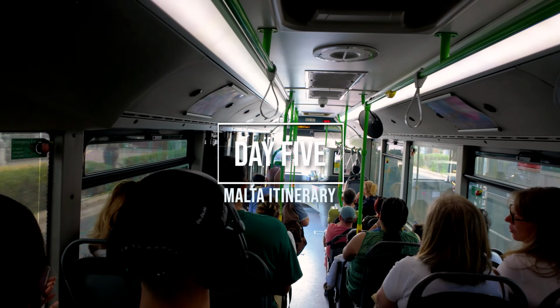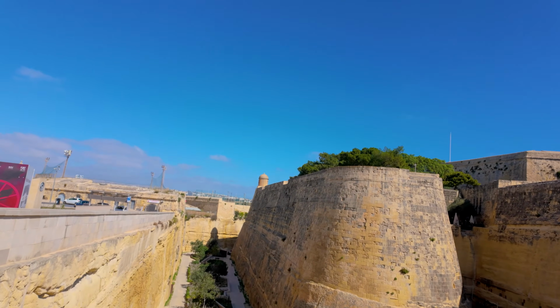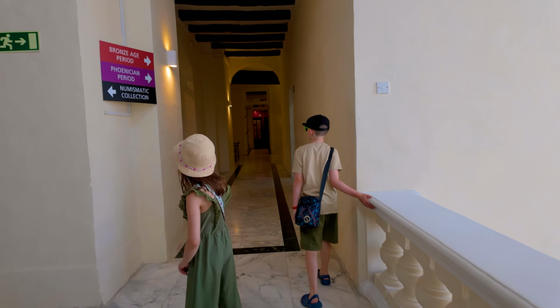Day 5, we caught the bus to Valletta and explored Malta's capital, along with the 3 cities. In hindsight, this meant we had 2 quite heavy days of activities back to back, and we would have probably benefited from a rest day in between.